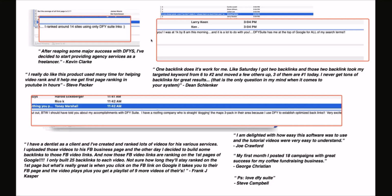You also get detailed post-campaign reports, so you can see exactly what kind of authority and links are being built behind the scenes. If you're a blogger, affiliate marketer, business owner, or agency looking for a true set-and-forget traffic system, DFY Suite 7.0 is definitely worth checking out.